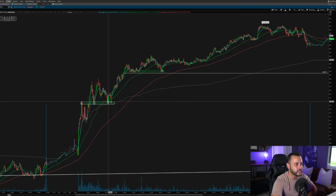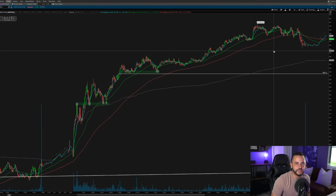Here was the first one. Love this trade. Beautiful trade. Here was the second one. And if I was just a little bit more patient, this would have been another beautiful entry as we rallied into end of day. So those are my two trades on Netflix today, guys.